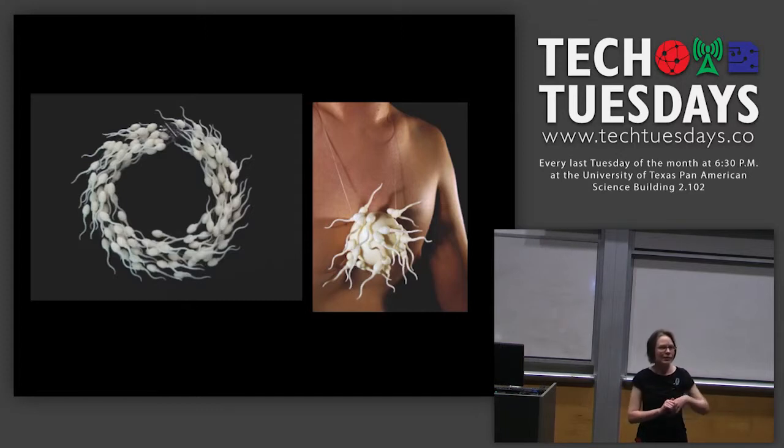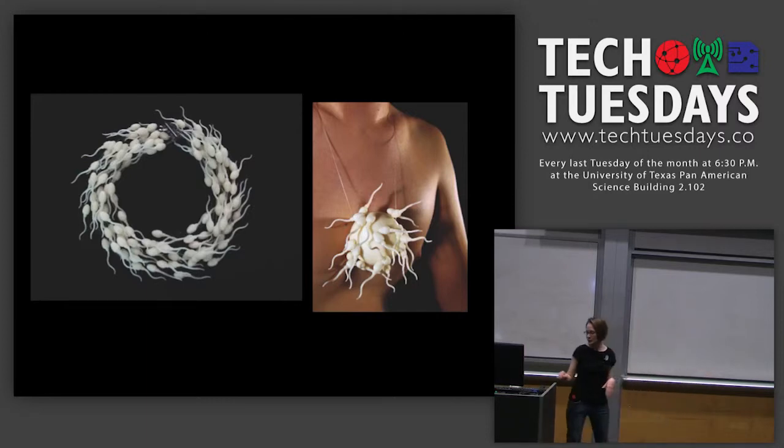And for some reason, I have a guy wearing the ovum and a girl wearing the sperm necklace. It kind of just turned out that way. It's kind of about role reversal. So, yeah. When I went to a metalsmithing conference, we wore these around, and it was a lot of fun. So somewhere along the way, I decided to do this, and it was a great time in the metalsmithing studio.